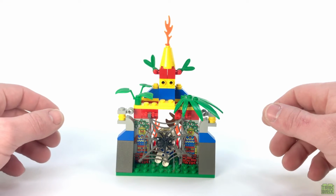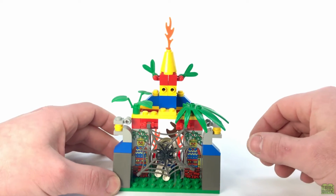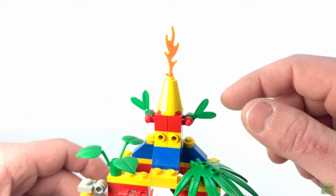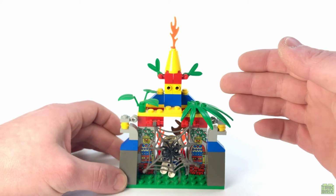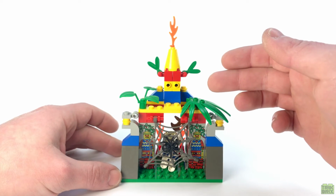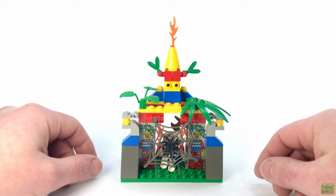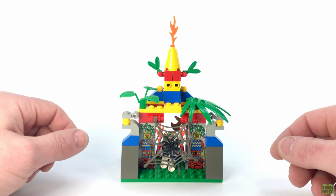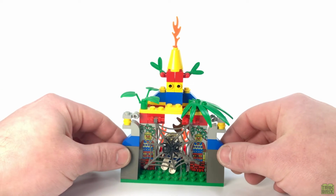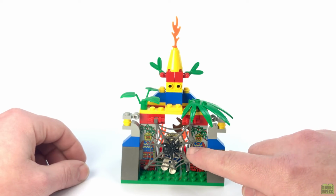The second build we get is this small jungle shrine, which features quite a few cool elements. Up top is a torch and a pair of green feather pieces representing plants, and the main bulk of the build makes good use of the red, yellow, and blue color schemes so prevalent in the jungle theme architecture. You've got a few more bits of foliage to give it a proper overgrown look, some simple design flourishes on each side, and front and center is a giant spider web and spider.